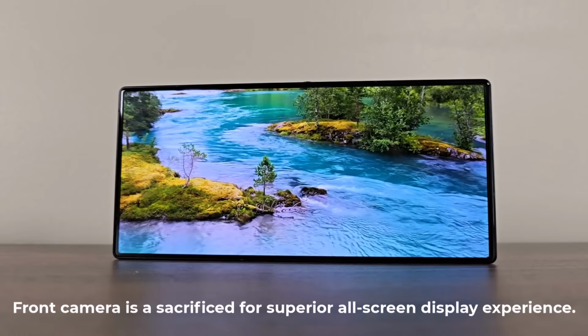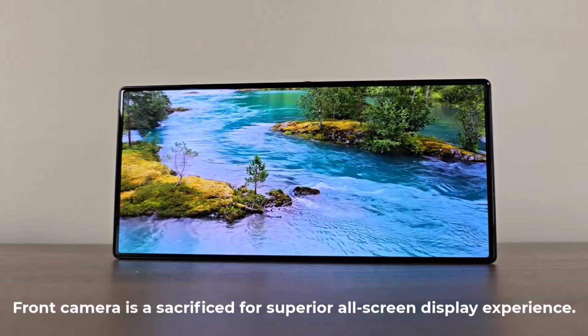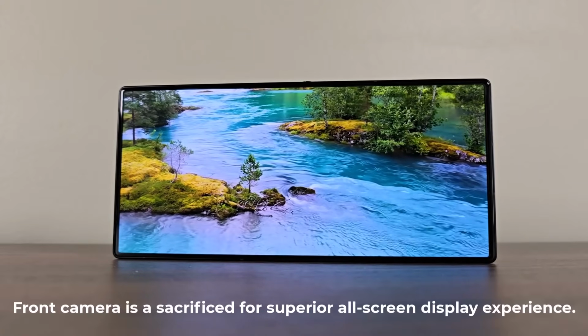But again, it's not going to be comparable to a standard selfie camera that is fully visible. Again, at the expense of the selfie camera, what you do get instead is a full screen display, and that is going to be the sacrifice here.